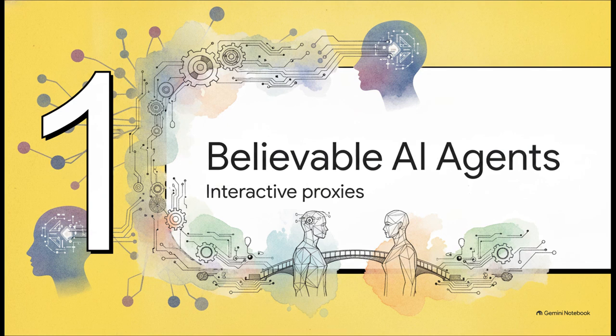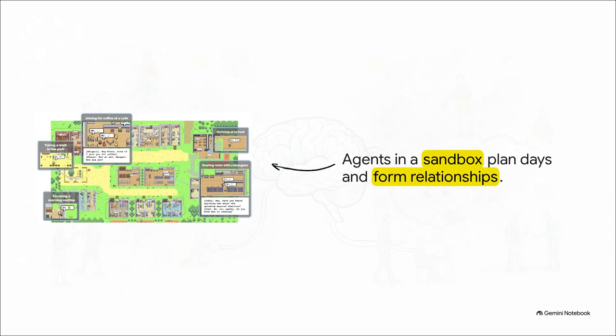All right, let's jump right into section 1, creating believable AI agents as interactive proxies of human behavior. So to build these interactive proxies, the researchers started with a sandbox environment that looks a whole lot like the game The Sims. They populated this little world with 25 entirely unique AI agents. And these aren't just roaming sprites mindlessly bumping into walls.